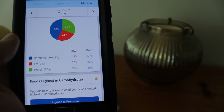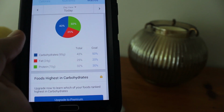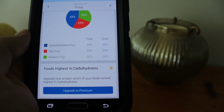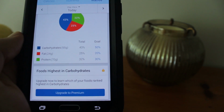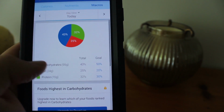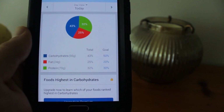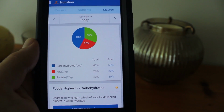As you can see today, I need to bump up the carbohydrates a little bit. I'll probably use some low glycemic carbs like some sweet potatoes and oats for that. Fat is a little high and protein is a little high, but that's okay. Basically, what I'm going to do is fix this later on. I'm going to eat more carbs, eat more lean protein, and then these ratios should even out. I don't stick to this thing religiously, but I do follow it as a guide.